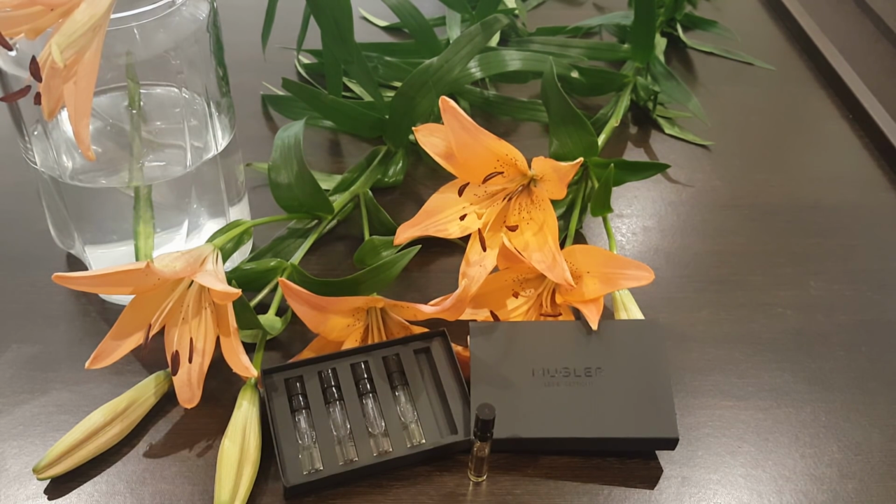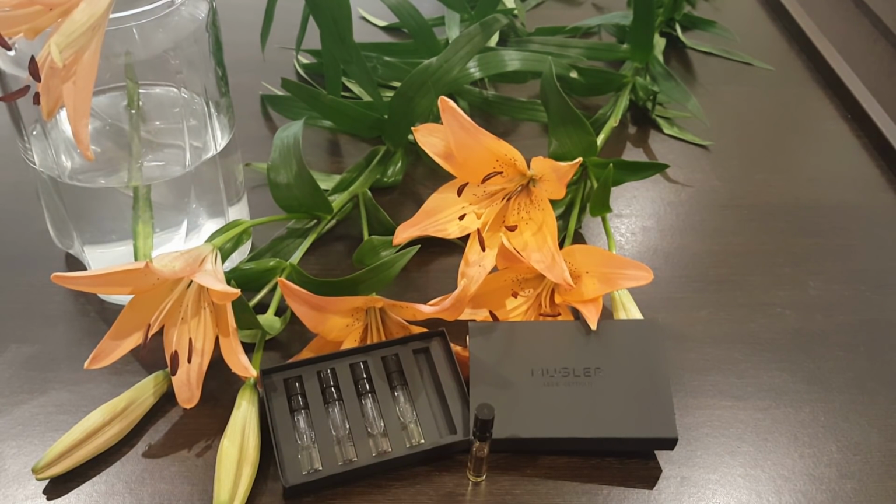And the dry down, when it starts to fade, I didn't like it at all. It just didn't really smell nice to me. So with this one, I do love the opening. I really love the opening, but don't like the dry down. And it's weird because it's supposed to be the other way around. It's supposed to open up and then settle down into this beautiful powdery bomb, but it's not. It's the other way around.